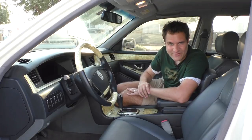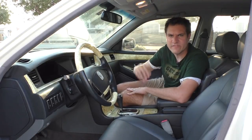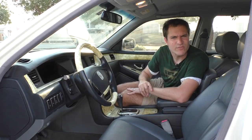And moving on from the gauge cluster, another one of the things I like about the front of this car is the ashtray. When you tap the lid to open the ashtray, it doesn't just open. Instead, the lid opens and also the ashtray is sort of presented to you. It's pushed out towards you to make it easier to use.